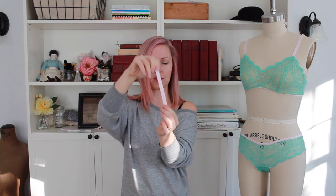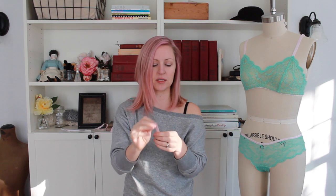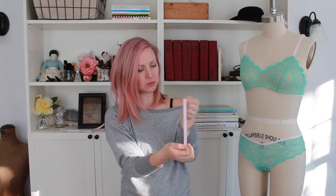The elastic that I use has a satin side and a plush side. But you can get strap elastic in a lot of different finishes. Some of them are completely matte, or shiny. You can get some with decorative features on them and different weaves, but this is what I like to use.